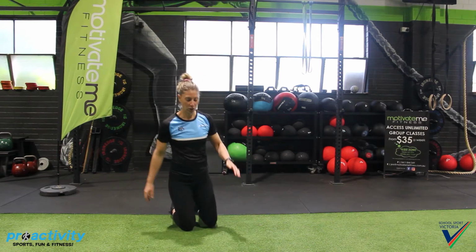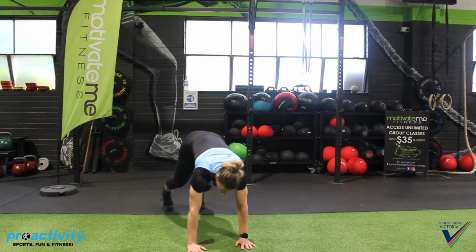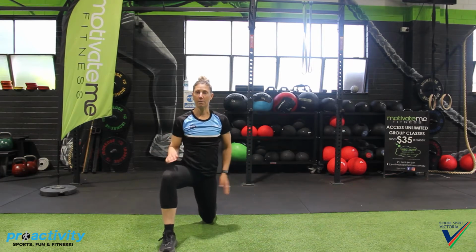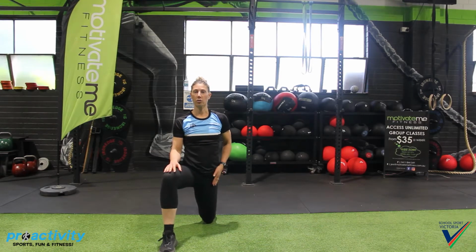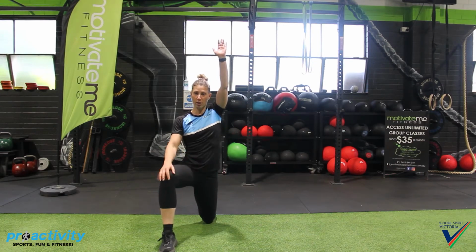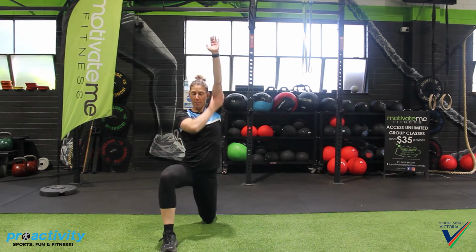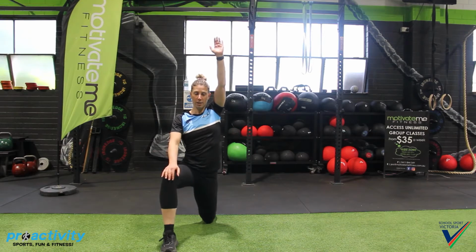We're going to then change over. So we come back here, we step the other foot forward, drop that back leg down, and we sit and we stretch this side. Remember what I said: if you need more of a stretch, you can reach tall, squeeze the glute. You don't have to lean into it. Reach up, nice and long through the body.